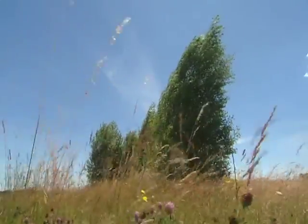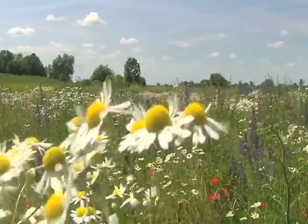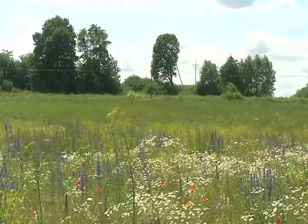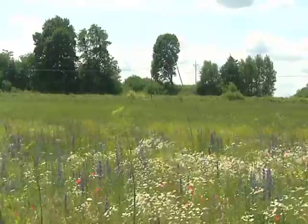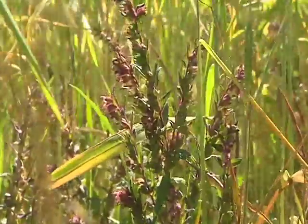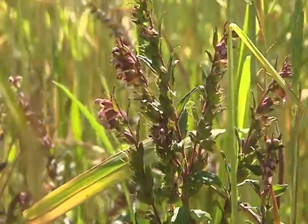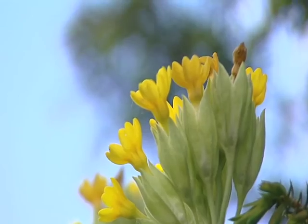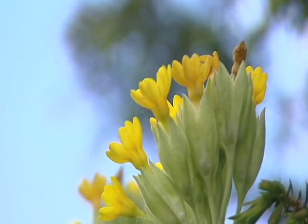Wastelands, field margins and uncultivated lands are covered by specific and diverse vegetation. Its character depends on soil moisture content and on how long the site has not been cultivated or managed in some other way. Both weeds and species more common to meadows and grasslands can be found in those unique habitats.